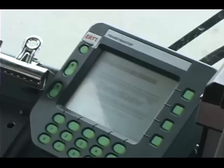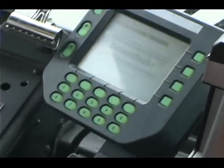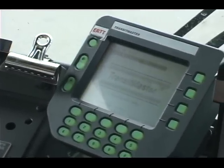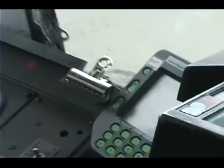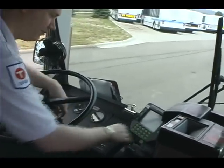And before we had this system, this used to be a halfway decent job. But this we call Big Brother. Because using satellite tracking, they know exactly where we are and what time we're there and the whole works. So if we're running a minute early, they know it and they call us on the radio and yell at us and write us a violation. Or if we're running more than 10 minutes late, they do the same thing, only it's not as bad.